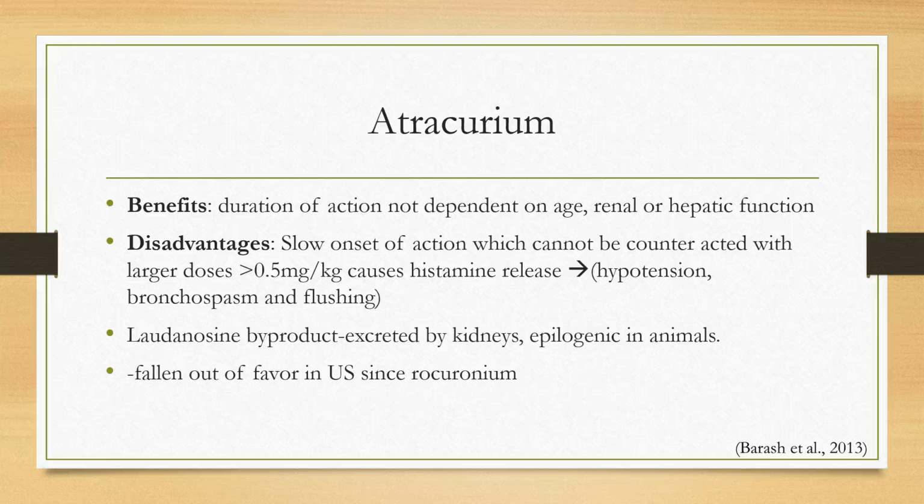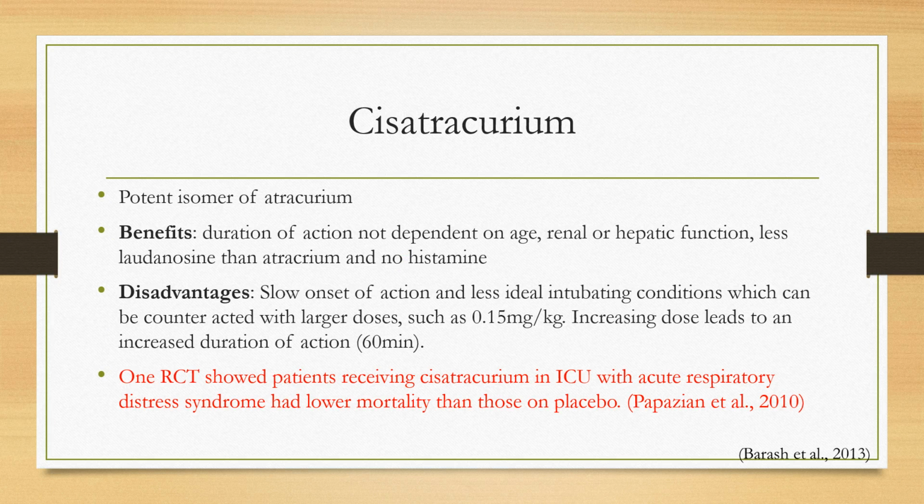Anything greater than 0.5 mg per kilogram usually precipitates a large histamine release, which can cause hypotension, bronchospasm, and flushing. Laudanosine is a byproduct. It's epileptogenic in animals and studies, and this has not been shown in humans. This drug has fallen out of favor in the US since rocuronium has come to the forefront.